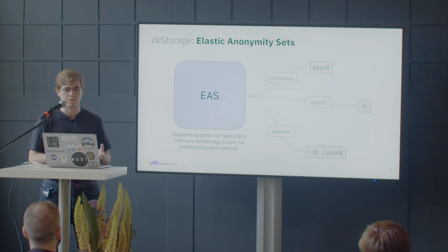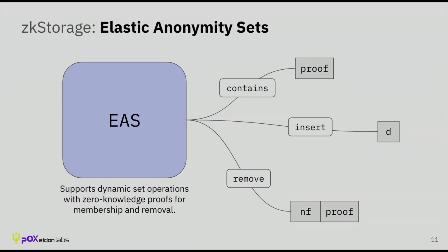The elastic part refers to the fact that we don't need to give the developers the API for growing this set. The set can grow dynamically underneath, inside the VM itself, and it preserves the anonymity ratio that you provide. So let's say you want 1 in 1 million anonymity, the set can grow over time. It can support more than 1 million items while still keeping 1 in 1 million anonymity. So this is the API we give here.